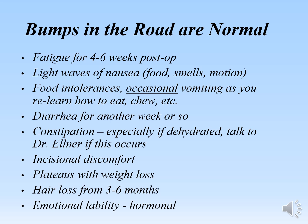So stick with the foods that really do work. It's normal to not be able to take all the foods that are on your list of things that it's okay to take. So just expect that some will go well and some won't. It's normal also to have occasional vomiting as you relearn how to eat and chew.